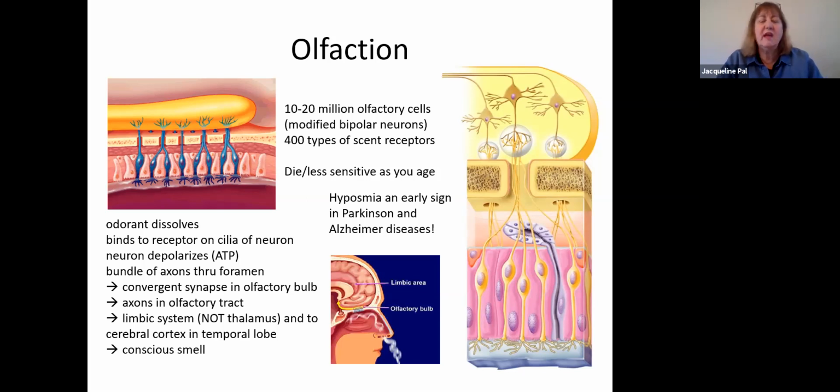Now, as you age, these neurons become less sensitive, and so you have to have a higher concentration of odor. They also tend to die off with any type of minor head trauma. I think it's very easy to visualize these little tiny holes. It would be very easy to rip the axons and tear them.